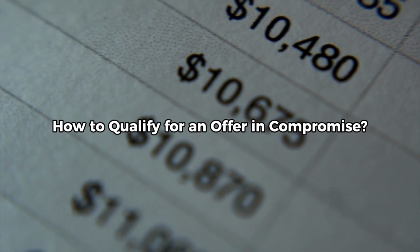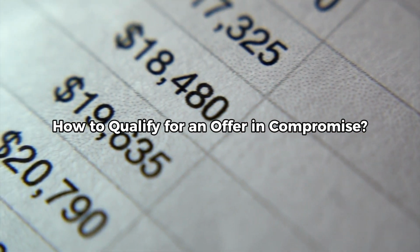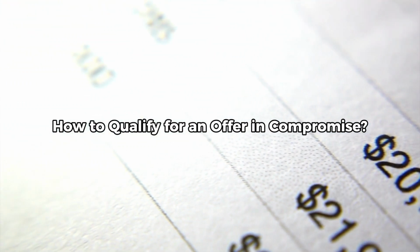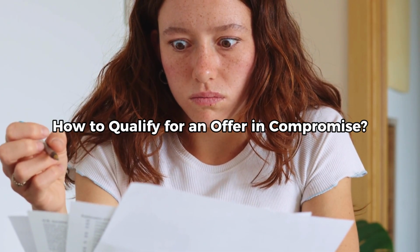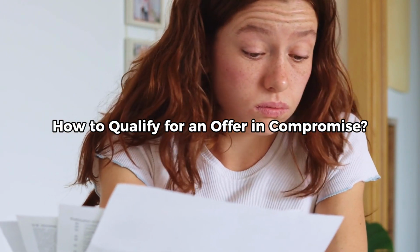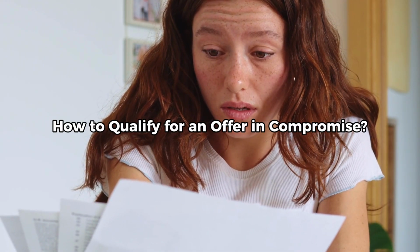Next, your individual income tax debt must meet the IRS threshold for an offer in compromise, which is usually based on your inability to pay the full amount owed within the collection period. If you owe taxes as a business owner, make sure all federal tax deposits are current. Additionally, taxpayers must have made any required estimated tax payments for the current tax year. For employers, payroll deposits should also be up to date.